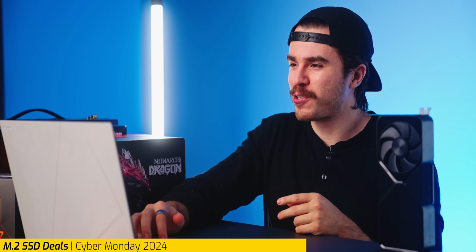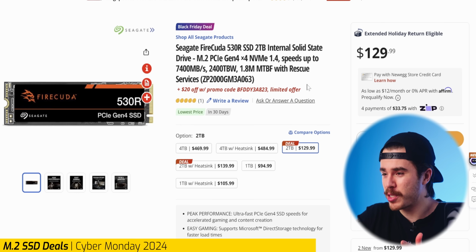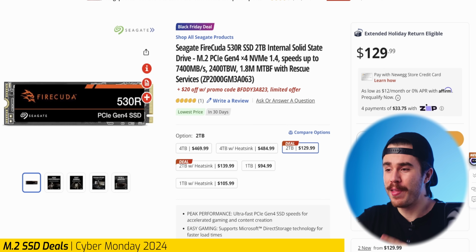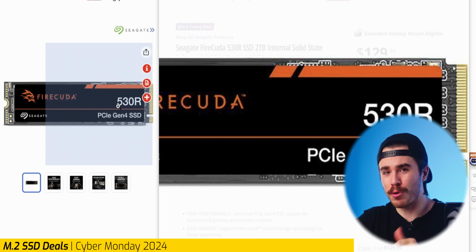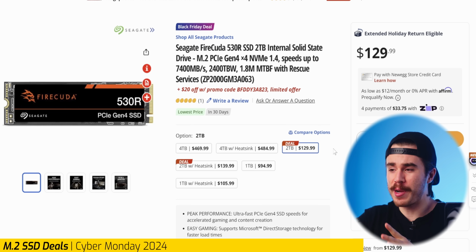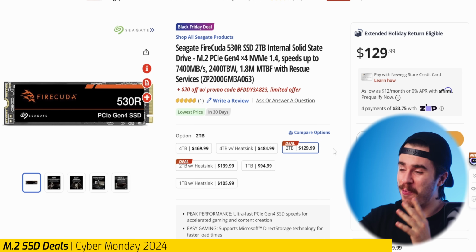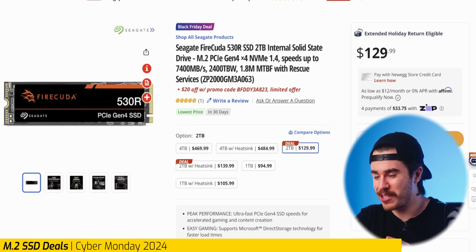But I do want to cover 2 more deals. You can get this 2 terabyte Seagate FireCuda 530R with a $20 off promo code. It's going to put it at about $110. This does come with a DRAM controller, which is good. And at 2 terabytes, this is probably the last remaining really good deal 2 terabyte M.2 SSD with a DRAM controller that's PCIe Gen 4.0.